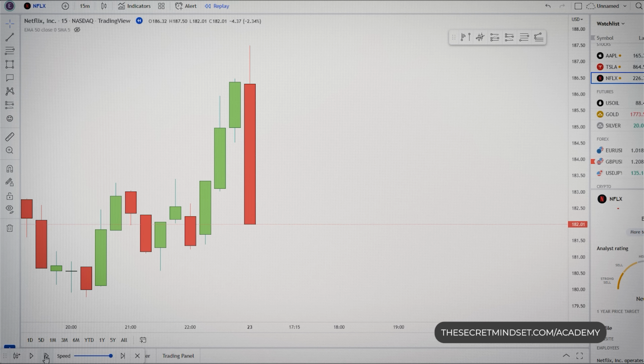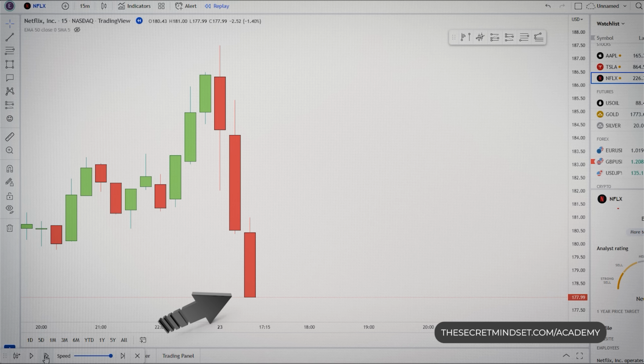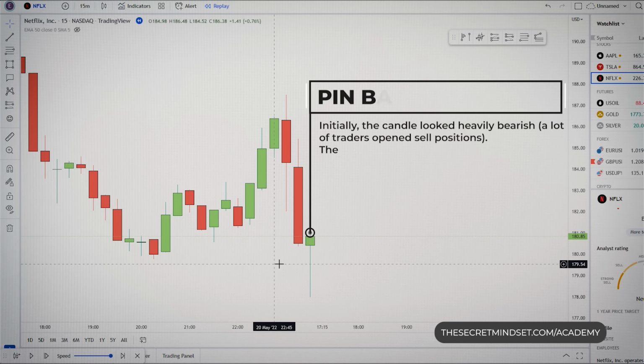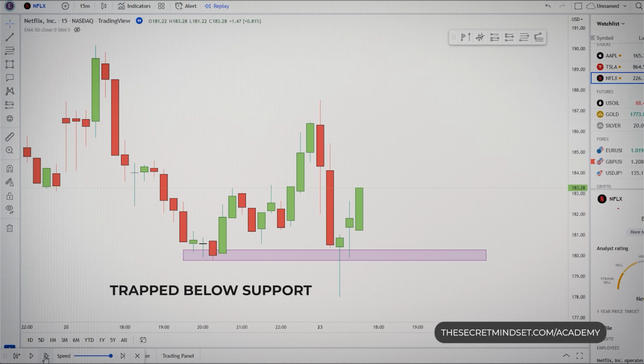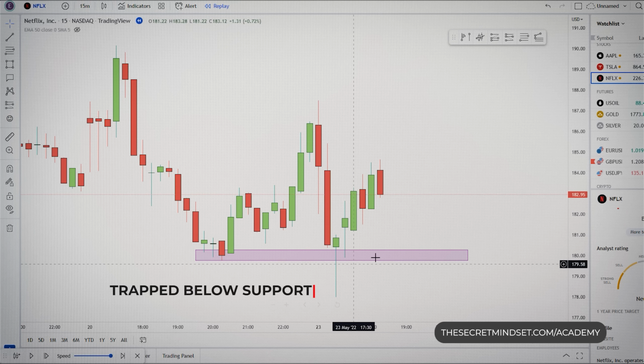In many cases, large range candles often turn into a different type of candle before they close. The candle they turn into is a pin bar. When pin bars are forming, they will look heavily bullish or bearish, depending on the type of the pin. But when big players come in, the candle which initially looked really bullish or really bearish now has a large wick on it. The wick contains the traders who are now trapped in losing trades.